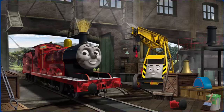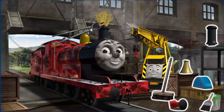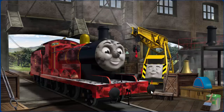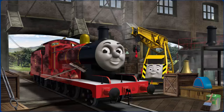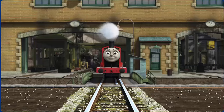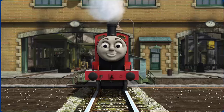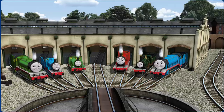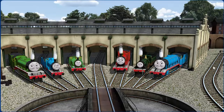James is covered with soot and his buffer is broken. Great job, but there's still more to do. You fixed it! James is ready to get back to work. You helped repair Henry. And you are really useful.